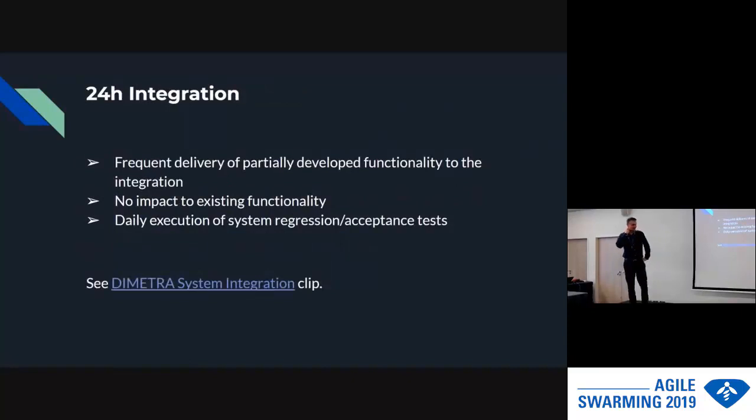We changed to even more frequent integration with the idea: let's deliver partially developed functionality to the integration. The assumption is that this build with the partially implemented functionality shouldn't impact the existing functionality. So something that was working till now should still be working, and there will be small additions which may or may not be working. And with this, we wanted to give the teams the possibility to execute the tests daily. We call it 24-hour integration.